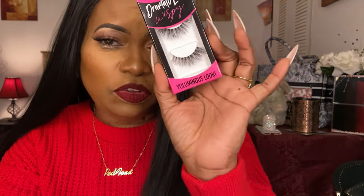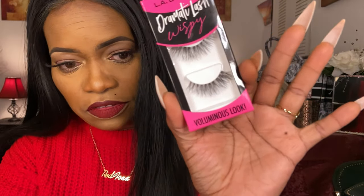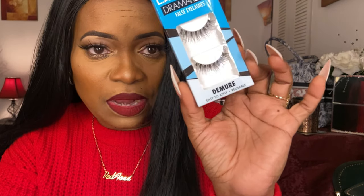And this is the LA Colors lashes in different varieties. This is the dramatic lash and wispy. This one is comparable to Ardell's wispy lashes, so I absolutely love this in the pink packaging. I picked this one up from Family Dollar. I think it was a dollar and some change. This one I picked up from Dollar Tree.